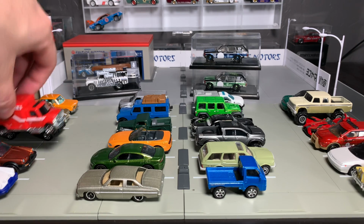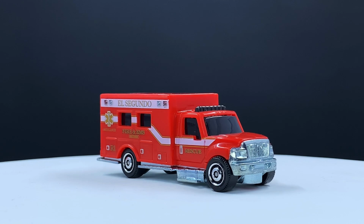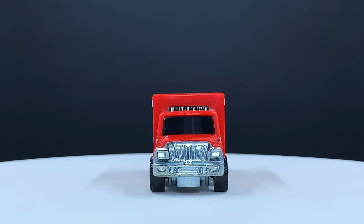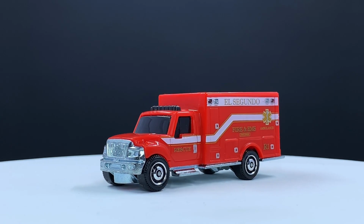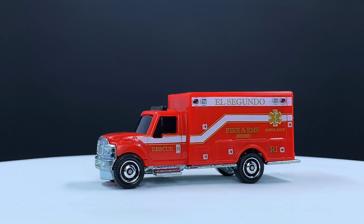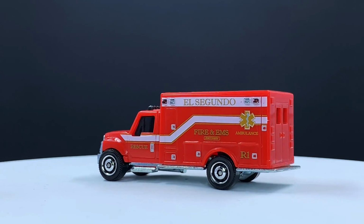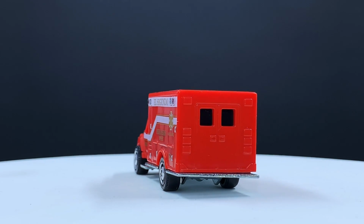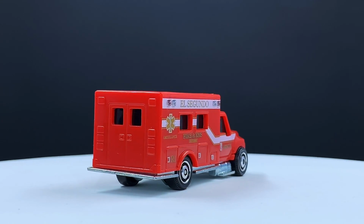All right, next one. International Ambulance. I don't think it has any other name. Yeah, just the International Ambulance. This one has a metal base and a plastic body. They used to do it where it would be a metal cab and a plastic box, but now it's fully plastic. This one at least is fully plastic. There are two castings this year that went all plastic that were licensed new models. This one is one of them, the International Ambulance.